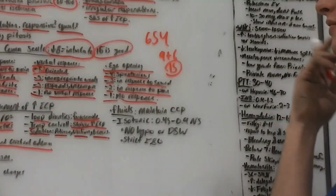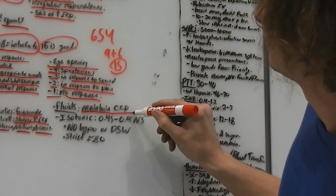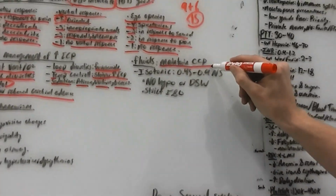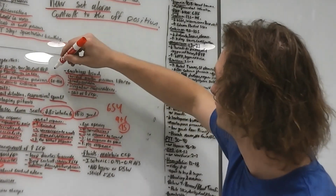Now fluids, we are giving fluids to maintain the CPP. I said CCP over there. Cerebral perfusion pressure. It's probably the same thing. So if it's below 60, I'm going to check me on that.